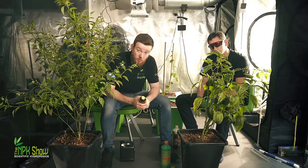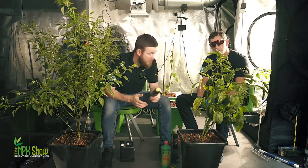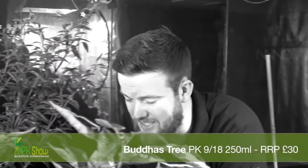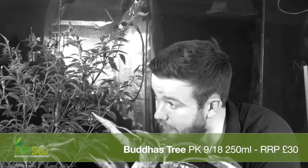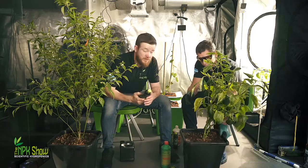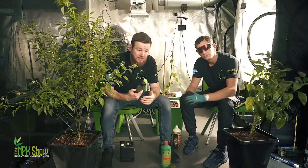And if you're the type of grower that doesn't really want to fiddle with PKs and boosters and extra additives, this is the all-in-one go-to bottle. In my hand here, I hold PK 9-18. Now this ratio of PK, phosphorus and potassium, has become really, really renowned in the industry. The 9-18 seems to get really, really good results.